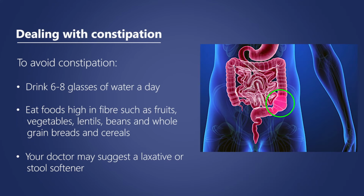Dealing with constipation. Constipation is common after surgery. Constipation is when people have trouble having a bowel movement or poo. To avoid constipation, drink 6 to 8 glasses of water a day. Eat foods high in fiber such as fruits, vegetables, lentils, beans, and whole grain breads and cereals. Your doctor may suggest a laxative or stool softener. Both the laxative and stool softener can help to prevent straining when you have a bowel movement or poo. You can buy these at your local drugstore.